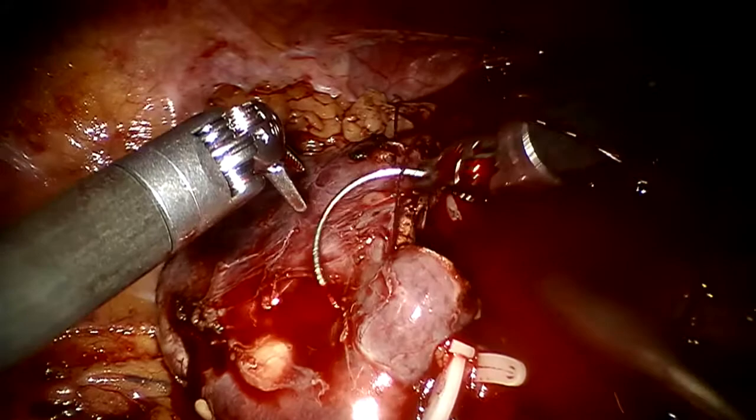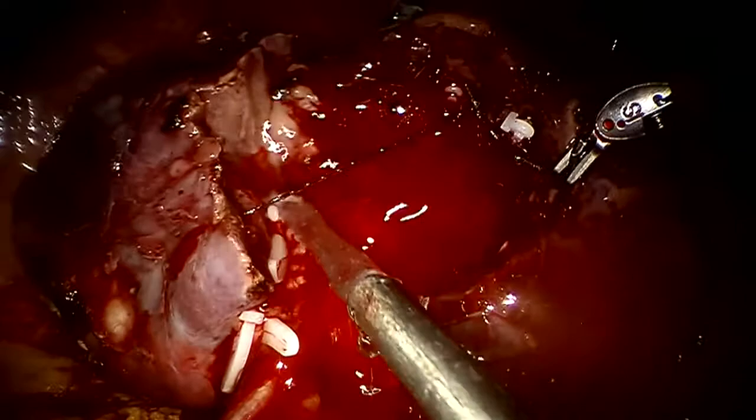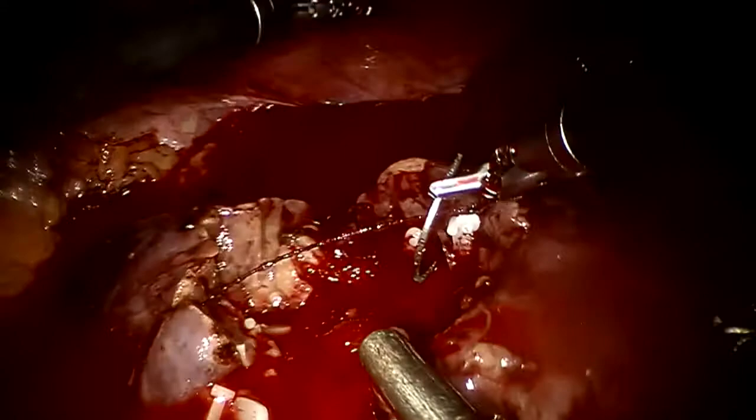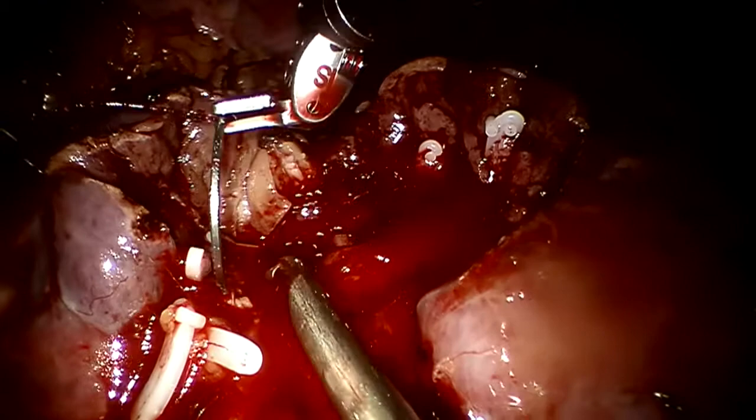Okay, irrigation. Little venous ooze here, which is really not that big a deal. I feel comfortable, we ought to be able. I think at this point, more suturing is likely to cause more problems rather than help us, at least from the kidney perspective.